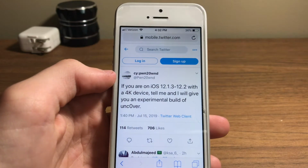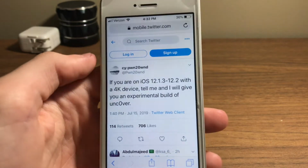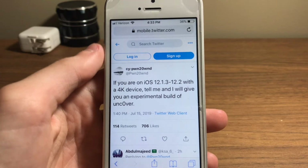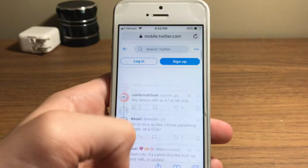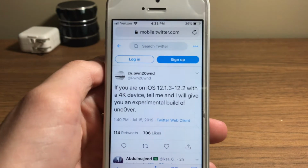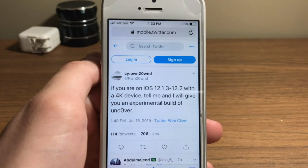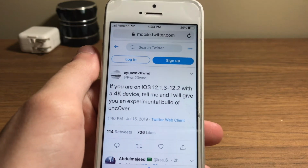So definitely check that out if you guys are wondering. Now, if you guys are on 12.3 or 12.2 and you wanted to test this out, he, I believe, already did this, because I'm seeing a lot of replies in here that he hasn't gone back to, so I'm not sure if he's still doing it, which means that we could be really close to the full release of this. So again, if you guys are on an iPhone 6 on iOS 12.2 or 12.1.3 or 12.1.4, just stay there.